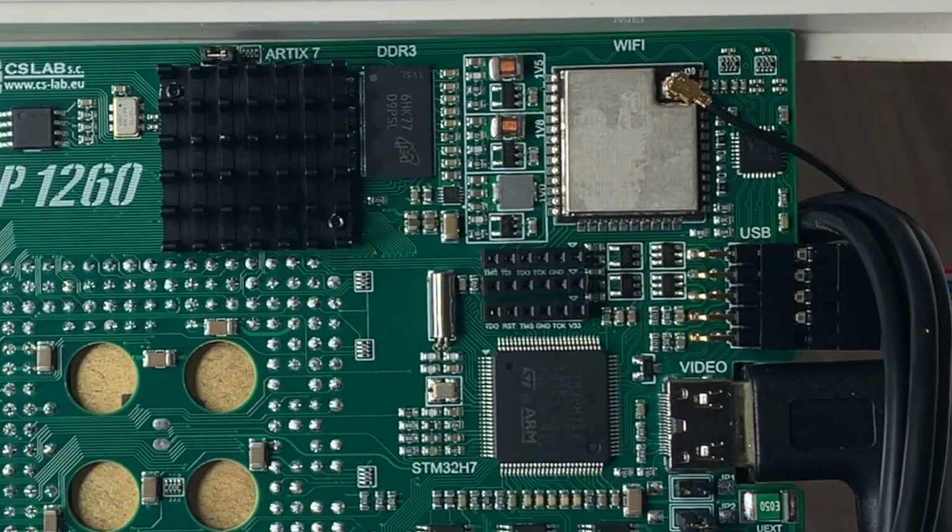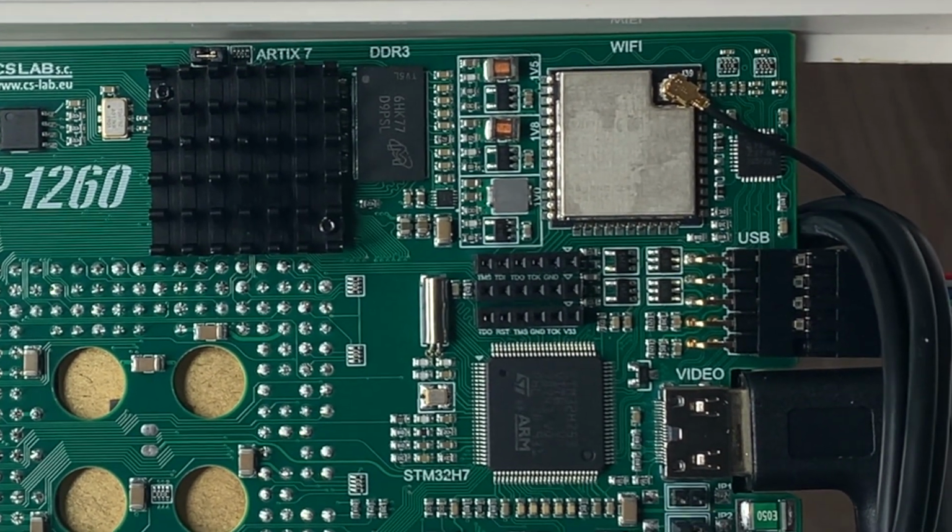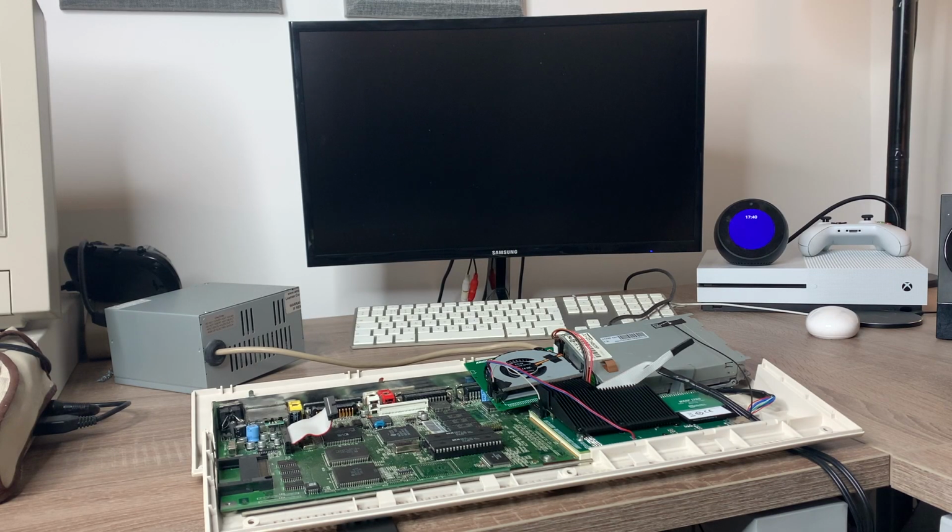And then we fit the Wi-Fi antenna to the corner of the chip. There's a small UFL connector that just pushes over. And then all we need to do is hook up an HDMI cable and we should be good to go. Now I always do a quick power on and test before putting the case back together, just in case I've done something wrong and it needs to all come apart again.